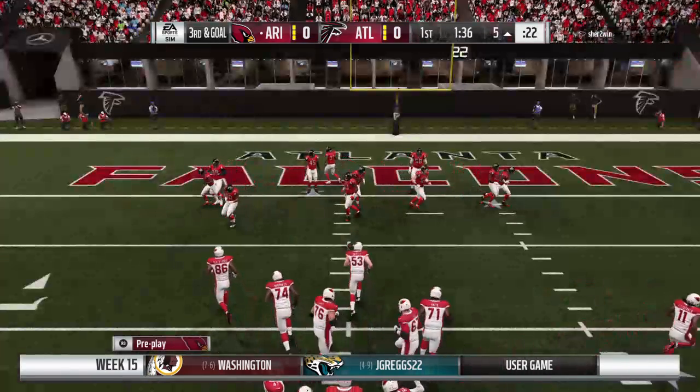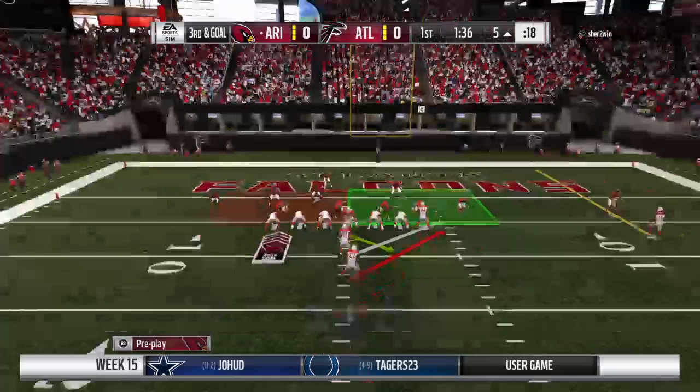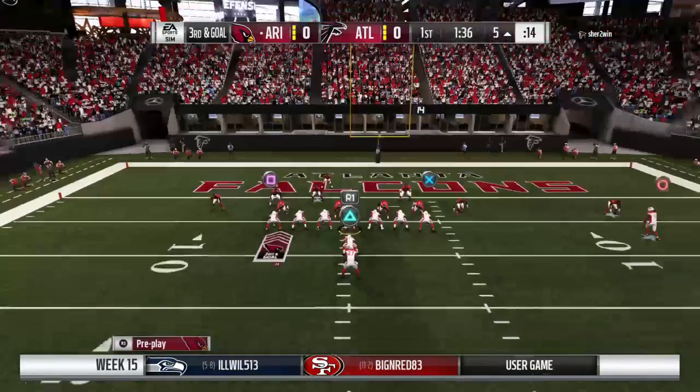This has been a long drive. You've got to figure a field goal would be a letdown. Can they convert now on 3rd and goal? Now let's go. Blue 90.